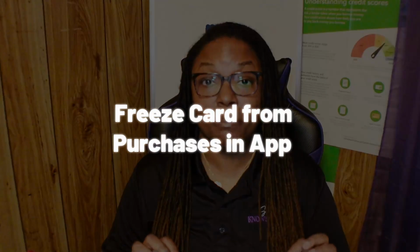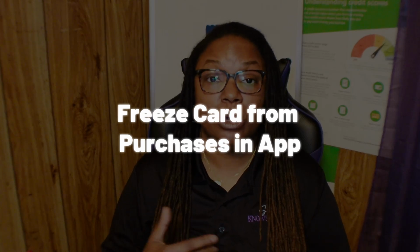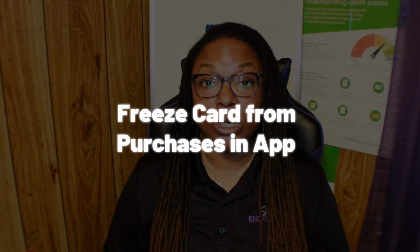Another great feature that they offer in the app is the ability to freeze the card. So if you lost it, or if you think it might have been stolen, or just because you don't want to spend any money on the card and you just want to freeze the card until you're ready to spend, that is also an option. Very easy to do just within the app.